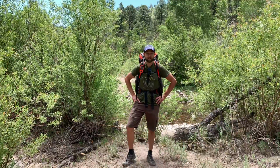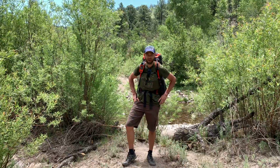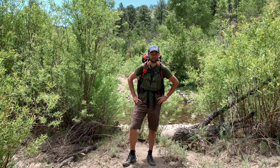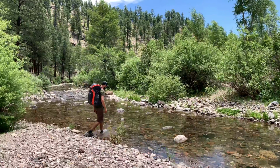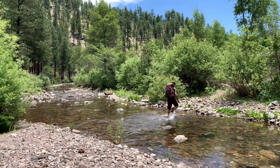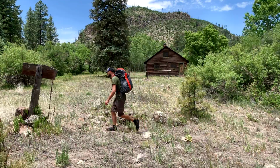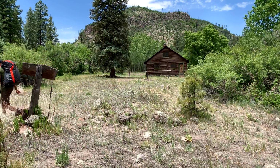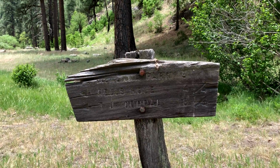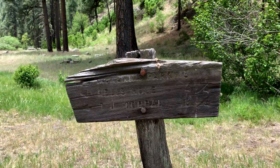All right, I have reached the West Fork of the Gila River, and now I have to continue downstream about 4 miles to the Hell's Hole area where I plan to make camp for the night. All right, I've come across another trail junction. This one says Hell's Hole 4¼ miles that away.